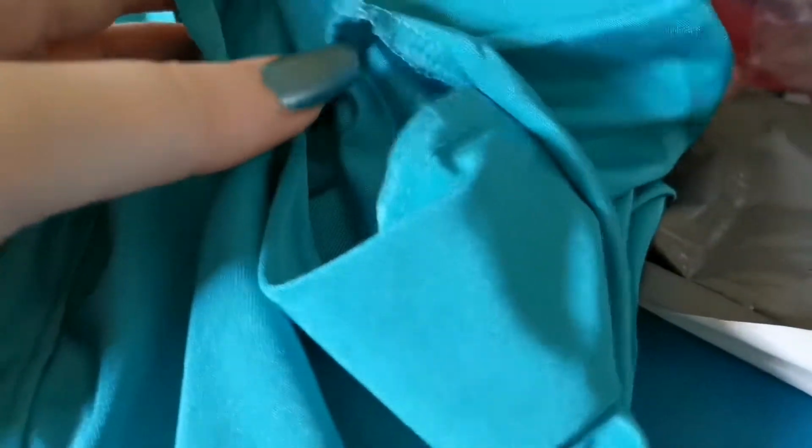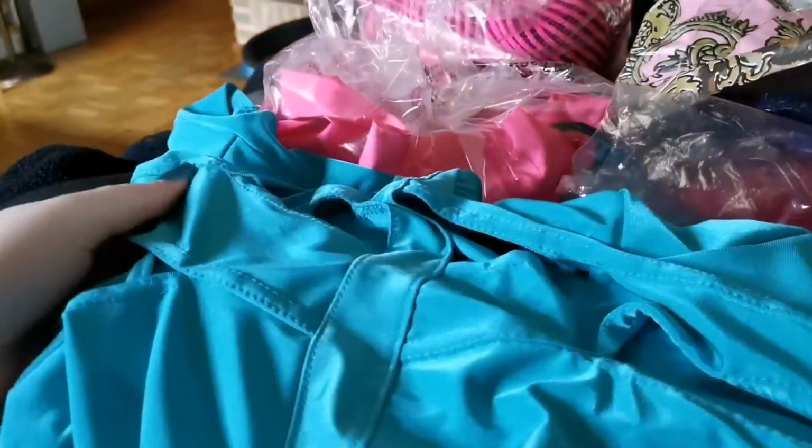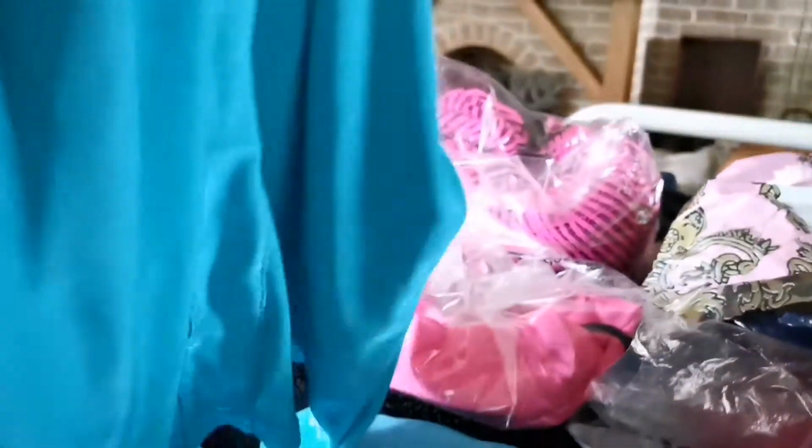Then you have here a little bit of a hole, so that is more sexy. People would wear this to parties, and I can see this at a beach party or just a general summer party. It depends on your body type and who you are and how comfortable you are. Does this feel different? No. The color is very beautiful. That is what I love, and I can wear it along with the belly. That's what I like. It's very short.